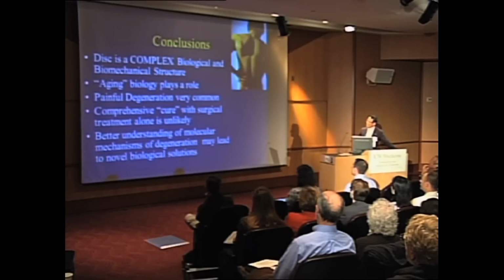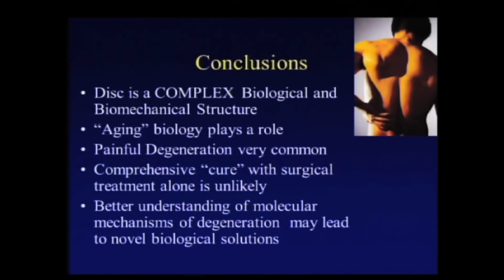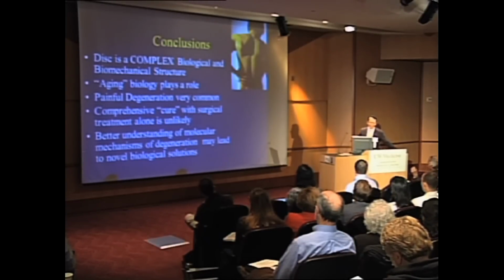So in conclusion, I've just given you a whirlwind tour of the complex nature of this disc, and aging probably plays a role, no doubt, but painful degeneration is very common. And as for a comprehensive cure, as a surgeon, I'm a little distraught at the fact that we can't cure these patients. No matter how much we try to cure lower back pain with surgery, we just can't do it. And I don't try. And so better understanding of molecular mechanisms may lead to novel biologic solutions. And I'll show you some in the afternoon, some of the genetic research we've been doing.